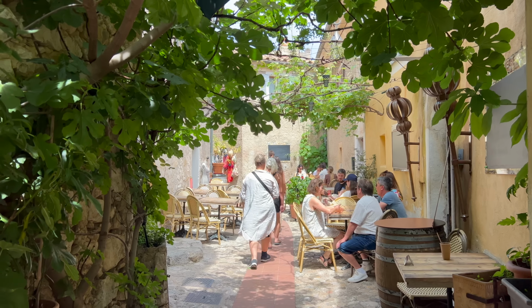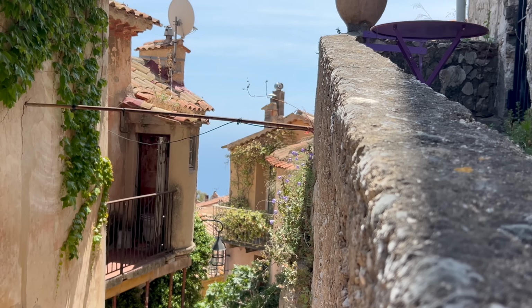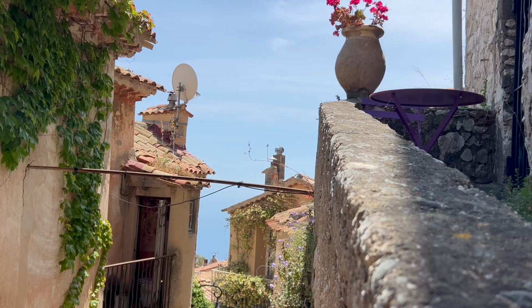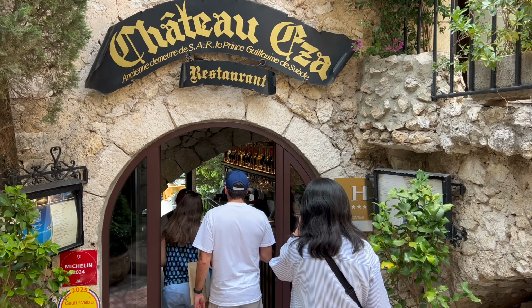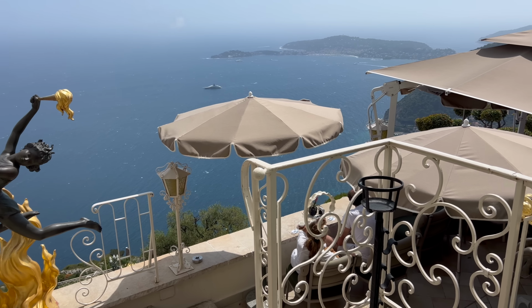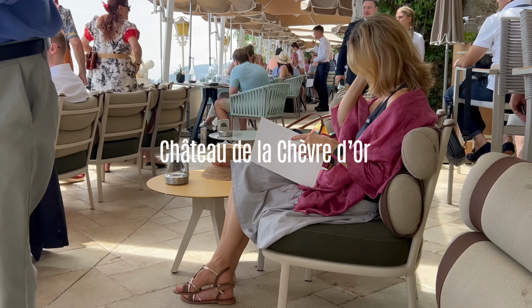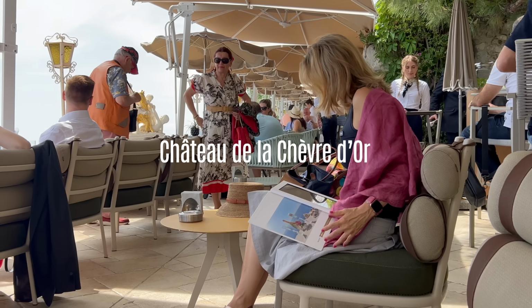Now you've seen most of the village. But hang on, we're not quite done yet. We definitely want to grab a drink with the view. There's always Château Eze with its beautiful terrace that we really like. But today we've got something extra special lined up for you. The iconic Château de la Chèvre d'Or, or Golden Goat Castle.